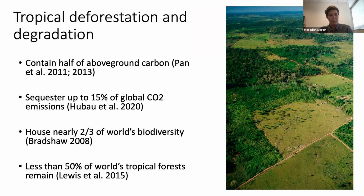Just to give a little bit of background, hopefully familiar for all of you ISTF tropical folks: tropical forests are estimated to contain about half of the world's above ground carbon. They sequester up to 15% of global carbon dioxide emissions, and they house nearly two thirds of the world's biodiversity. Hugely important ecosystems, but they are being lost at a rapid rate. Less than 50% of the world's tropical forests remain, and those that do are being continually deforested or degraded at rapid rates. As this has progressed, the conversation has shifted from purely conserving the remaining tropical forests to restoring those that have already been lost.